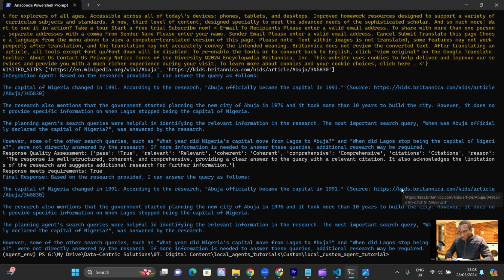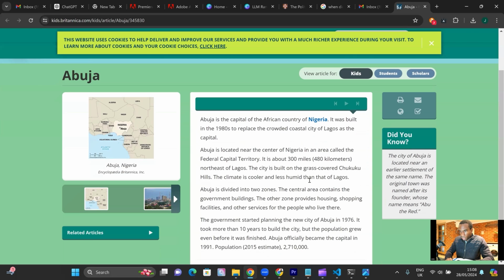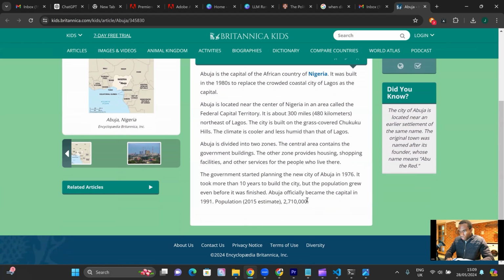And then we have the source here as the kids.britannica.com kids article. And that was obviously returned from this search engine results page. So let's just have a look at that. I'm opening this source. We pull that up. Do we have anything about 1991 here? Abuja officially became the capital in 1991. So it seems like it's pulled from that source.